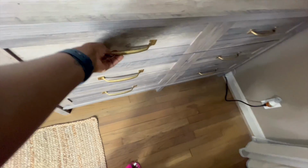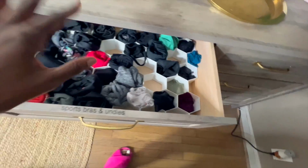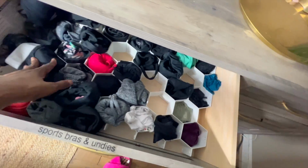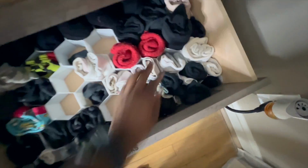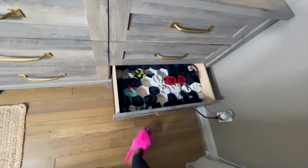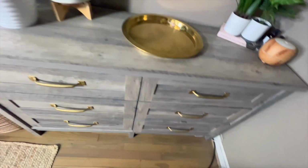Like, y'all, you don't have these? Look at this. It's so easy, as your clothes come out of the laundry, just to stuff your underwear, your sports bras, and your socks and stuff in. It just makes the most sense. Like, look at this. Just put it in. And you're done. It's organized. Your space is optimized. It makes sense.